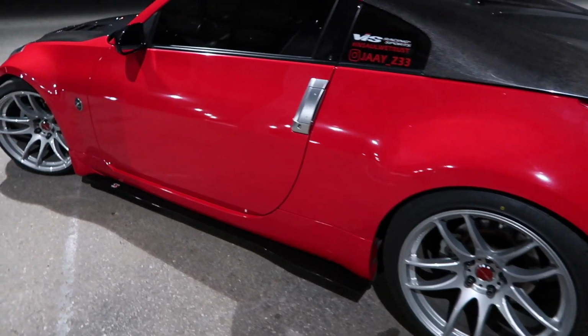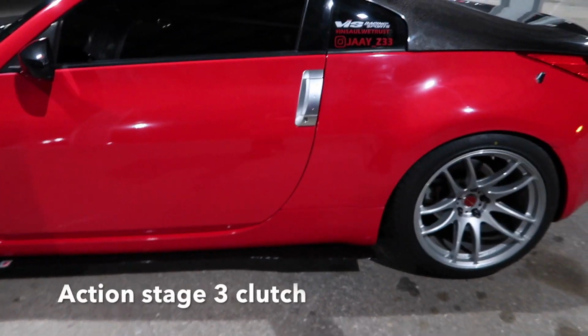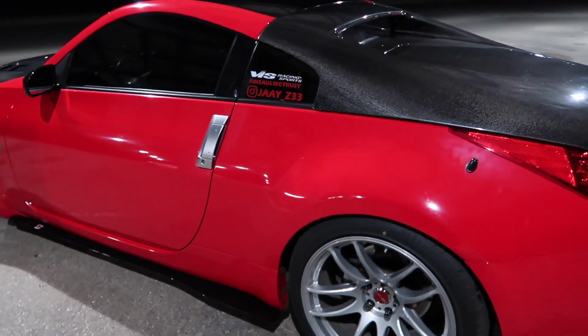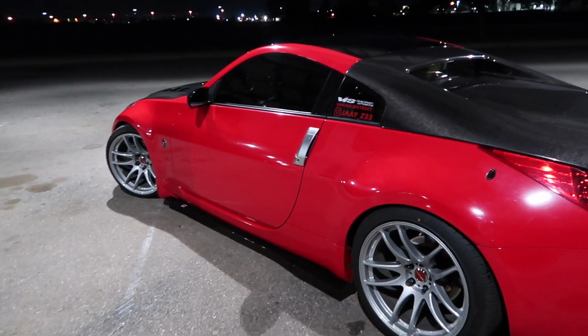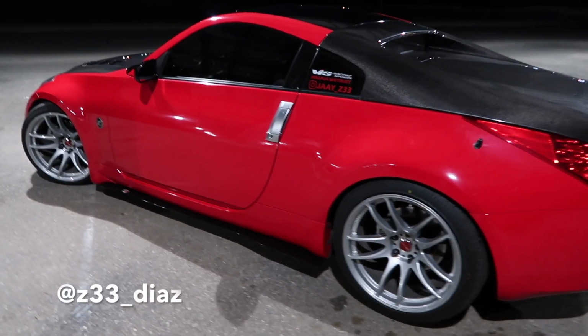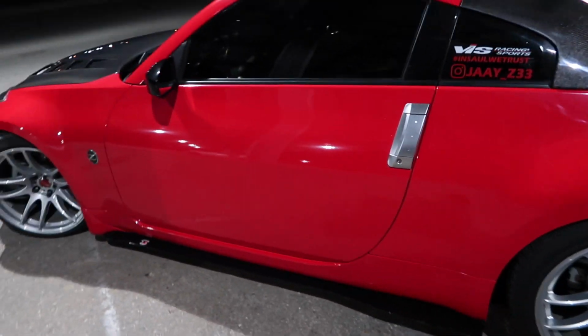Now for my transmission. Well, obviously I have a stock transmission, but I do have a State Street clutch. I have an Action State Street clutch with the stock flywheel. I always get asked if I have a modified flywheel or a lightweight flywheel, but I don't. I got that through a friend of mine. His Instagram is right here, Z33Diaz. He got me the clutch and installed it for me at a good price. If you guys want to hit him up for clutch needs, go ahead and hit him up.